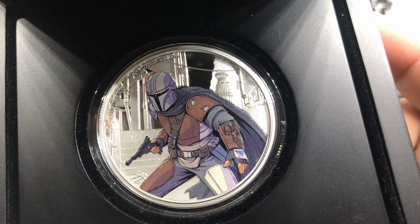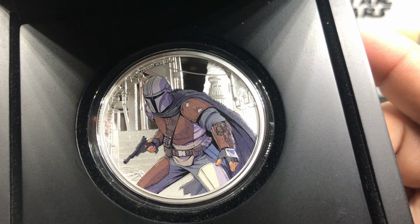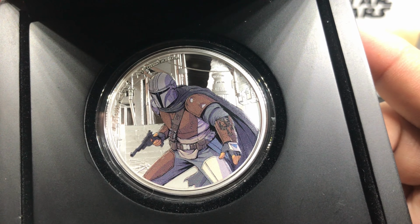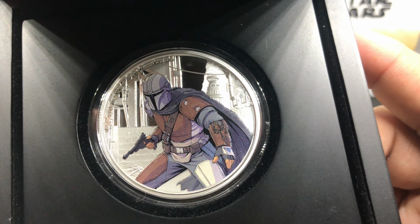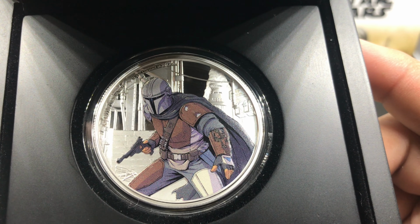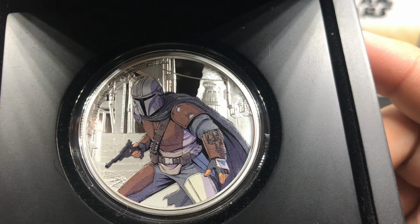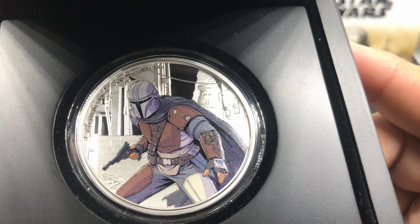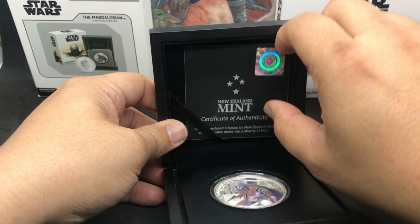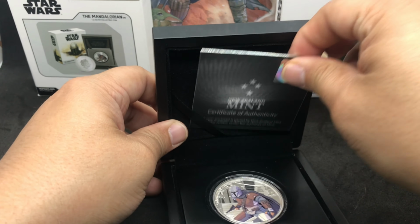As you can see, this is the Mandalorian coin. Also on the reverse is Queen Elizabeth. If you ever collected coins, you know exactly what that image looks like. This is a colorized silver coin of the Mandalorian, Star Wars Mandalorian. Right there. And here we see this tells you collectors out there that this is very limited.